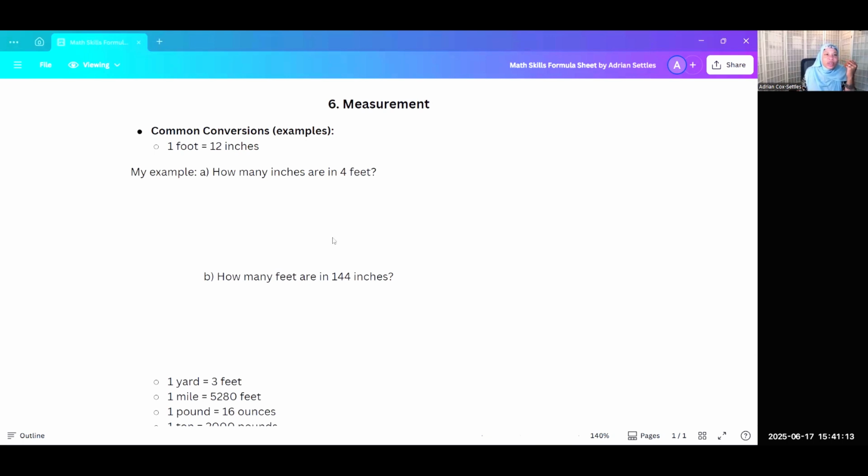Okay. So let's do a conversion factor. I haven't done conversion factors in years, but let's get it started. Once you know, you know.